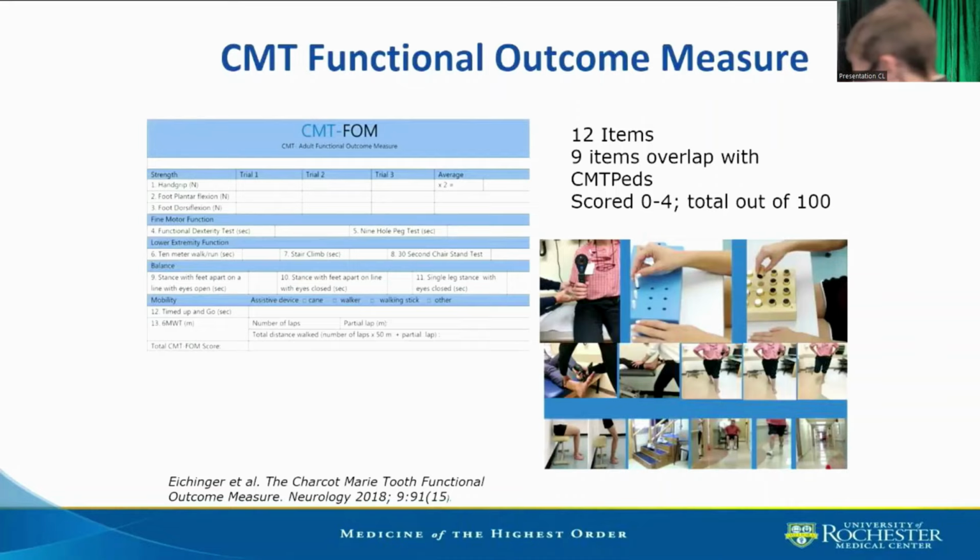And so we have 9 items that overlap with the CMT Peds. It's scored the same in terms of comparing to normative values and then assigning zeros to fours depending on the standard deviation from normal. The items that were removed were more applicable to kids. So the long jump and balance items were removed from the CMT Peds. And then we added in items like going from sit to stand and climbing stairs. Again, these are thought to be a little bit more relevant to the adult population.